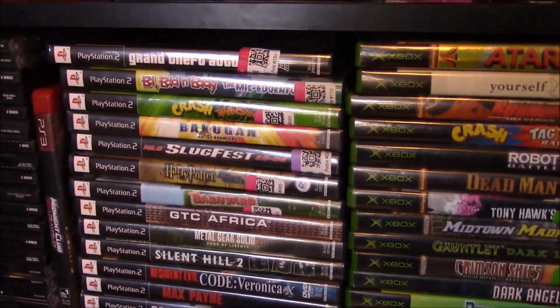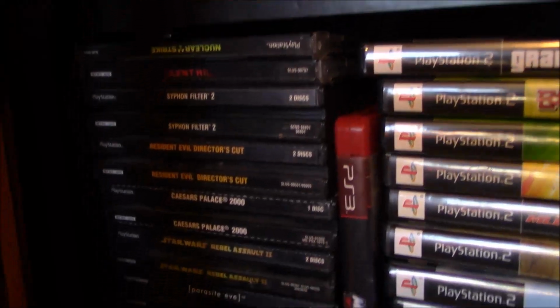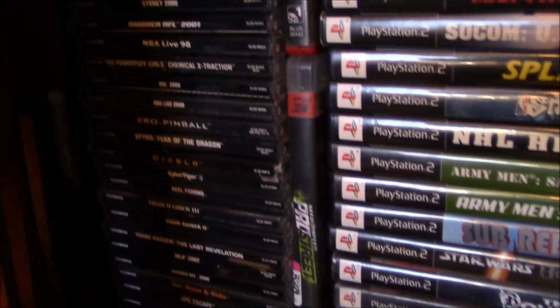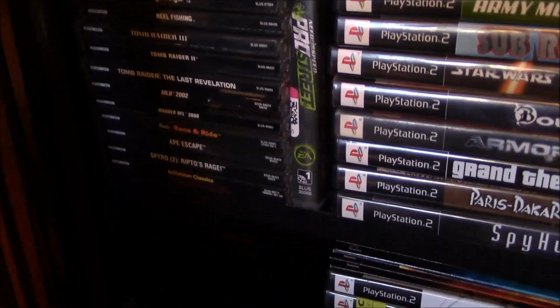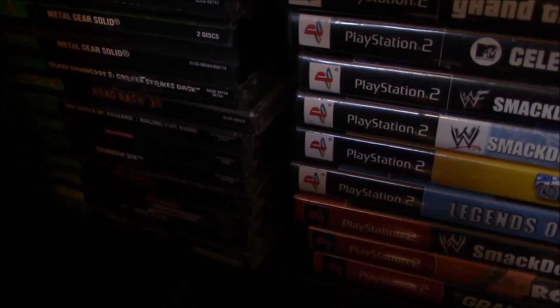Like I said, I don't have a crap ton of games, but I'm working on it. Here's PS1 games, a PS3 game, which I don't actually have my PS3 anymore. But I'm starting to collect the games again. Some of my other collectibles, some of my greatest hits ones down here.